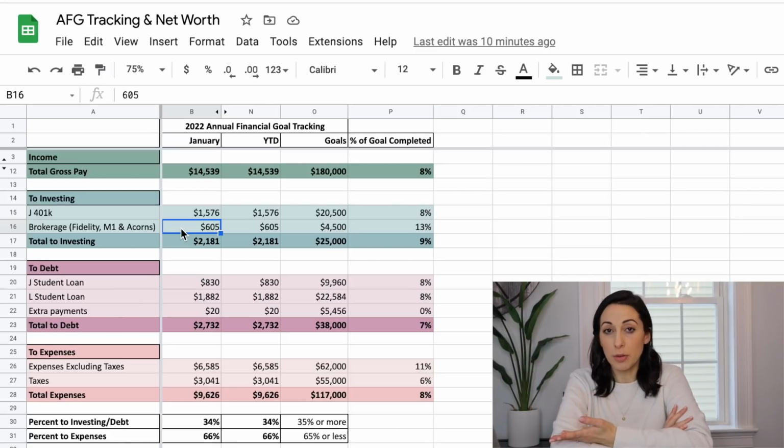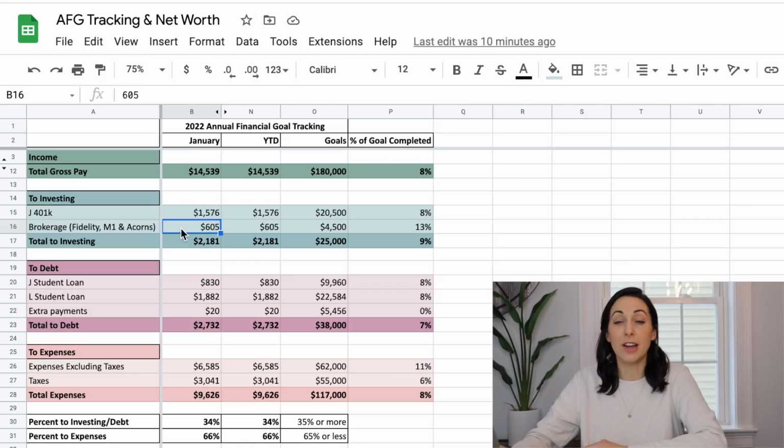So I did get 12 referrals for M1 Finance last month, which was really exciting, and one Acorns referral. So I got $605 in referrals from you guys signing up for accounts. So if that was you, thank you so much, and I'm excited for you to invest along with me. So yeah, that was all that money that went into the different investment accounts.